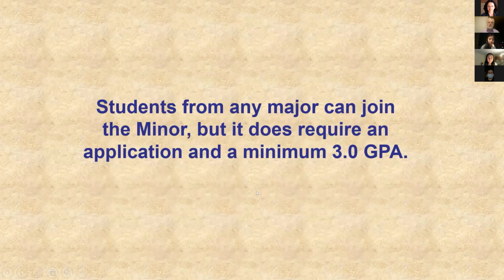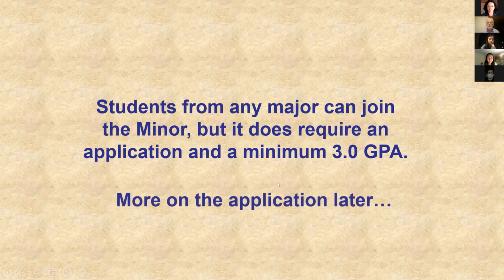So as I said, students can come from any major and add this minor to their major. But unlike many majors, you can't just add the minor. You do have to apply to be admitted into the program, because we do invest a lot of resources into each student. One other thing that we do have as a requirement is a minimum GPA of 3.0. So I'm going to get into the application process a little more towards the end of the talk.